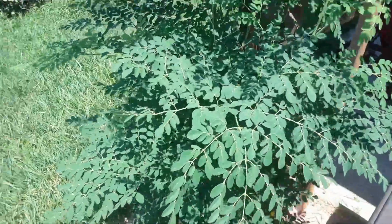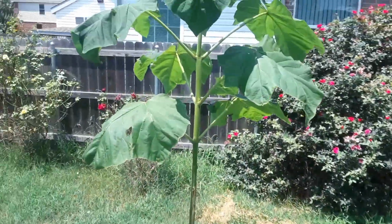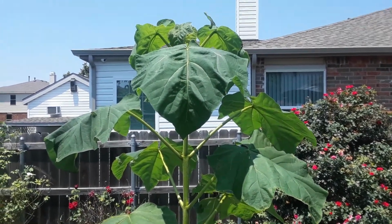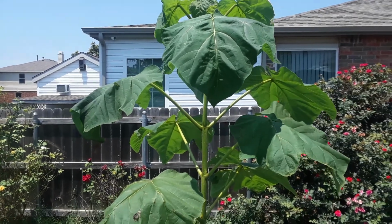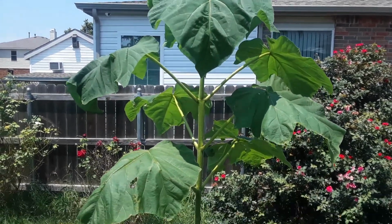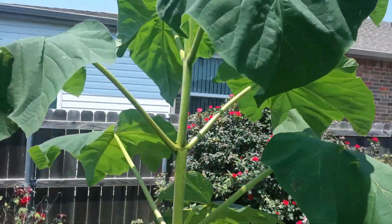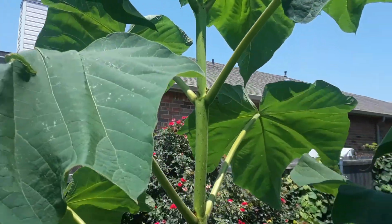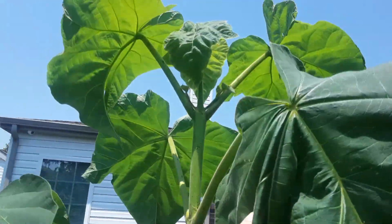So that's my Moringa. And while I'm here, here's a Royal Empress. This is the same age basically. If you see my other videos, you know I have the roots in the ground. Little tree starts to grow that winter. I cut it off and it grows more and faster the next year. So this is growth only from this year. And I'm 6 foot tall. So this tree's about 7 foot tall.